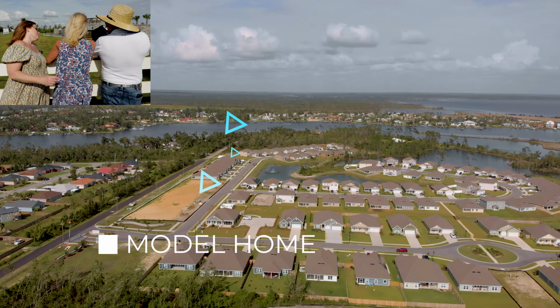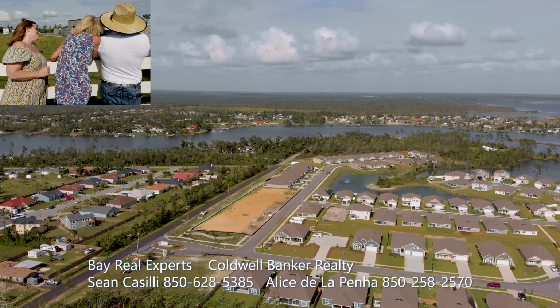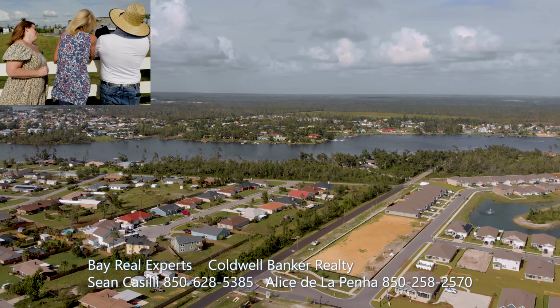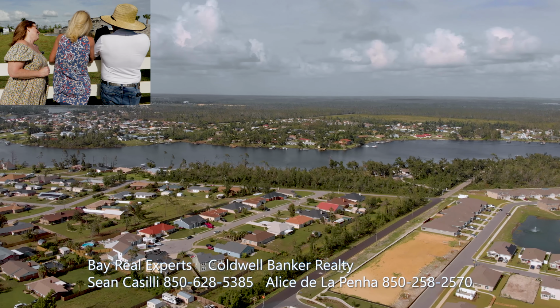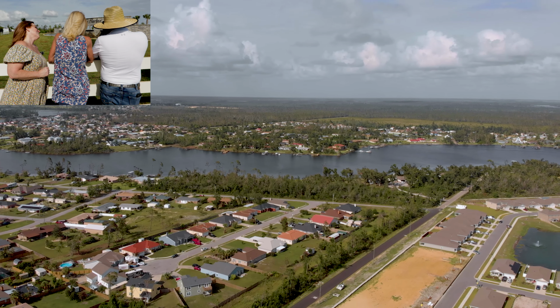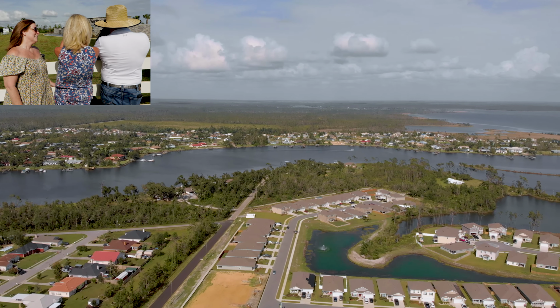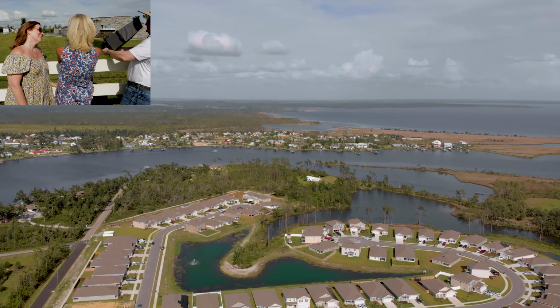Nice. So when you go back over, you'll see where we developed Phase 1, which is almost 118 homes. Those are all sold out. And we're currently developing in Phase 2 now, which is called Bridge Harbor Inlet.